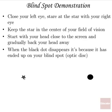So make sure that your right eye is right in front of that star, and start with your head close to the screen. And with that left eye closed, gradually move your head back, keeping your right eye looking at that star, slowly move your head back, and then at a certain point, that black dot will vanish. Now, the reason why for some people it doesn't work right away is sometimes they're moving their head too fast, so they move their head so fast that they don't notice that disappearance.